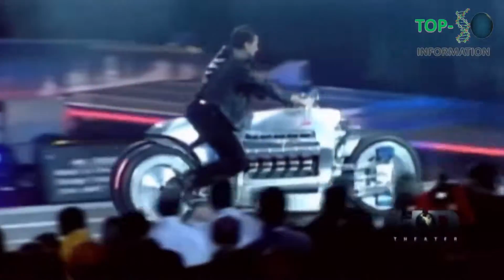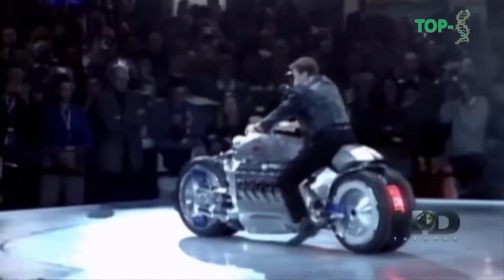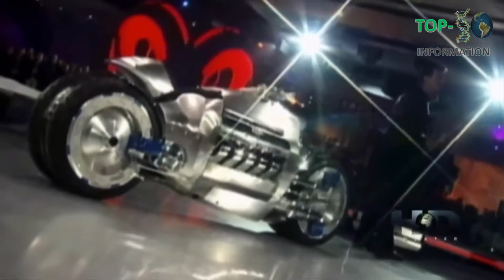It was overwhelming. The response it got when we first unveiled it, we were blown away. The Dodge Tomahawk became an instant sensation. Daimler Chrysler had the attention of the world. But the one question on everybody's mind was, how does it ride?